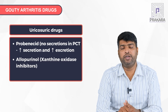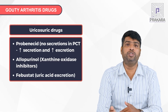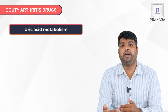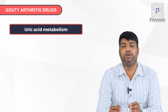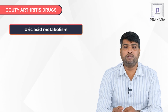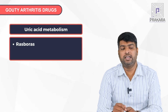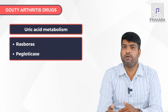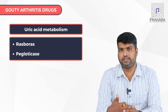The third medication we have is febuxostat. This medication is also related to uric acid excretion from our body. Remember this. And we also have the uric acid metabolism medications, which increase the metabolism of uric acid so that it is converted into very simple forms and gets excreted from our body. The first medicine is rasburicase, the second medication is pegloticase. So these are the medications which are used in the treatment of gouty arthritis.